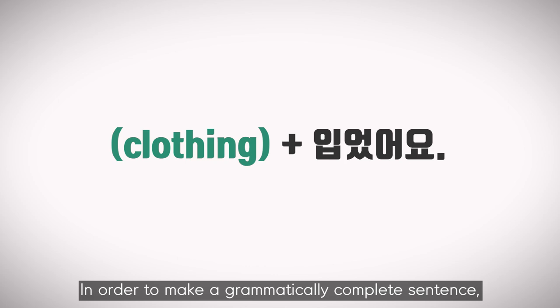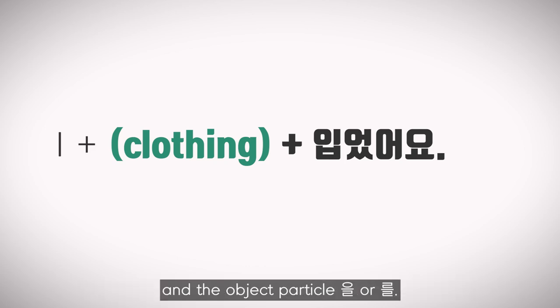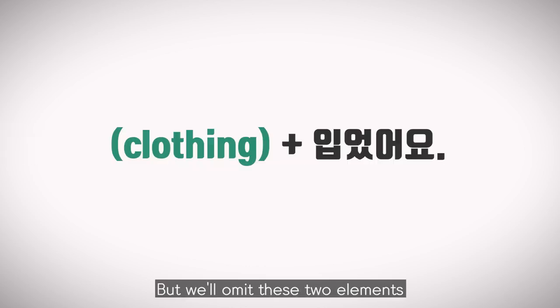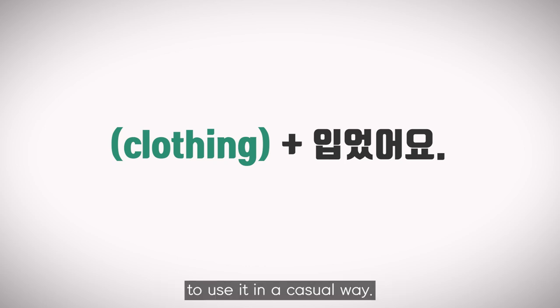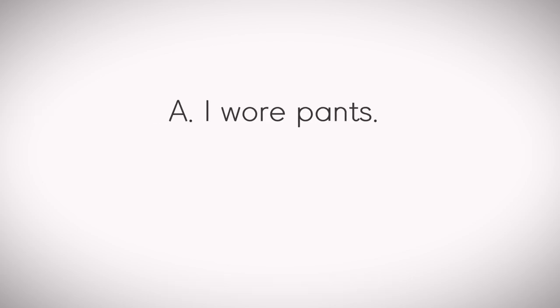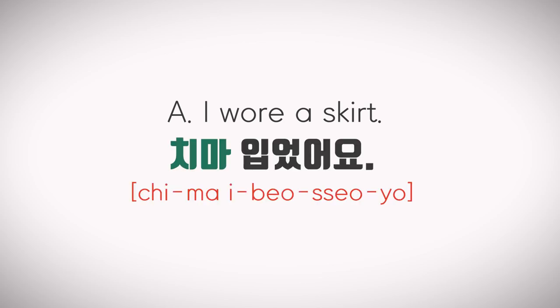In order to make a grammatically complete sentence, we need a subject and the object particle 을 or 를, but we will omit these two elements to use it in a casual way. What did you wear yesterday? 바지 입었어요. 치마 입었어요.